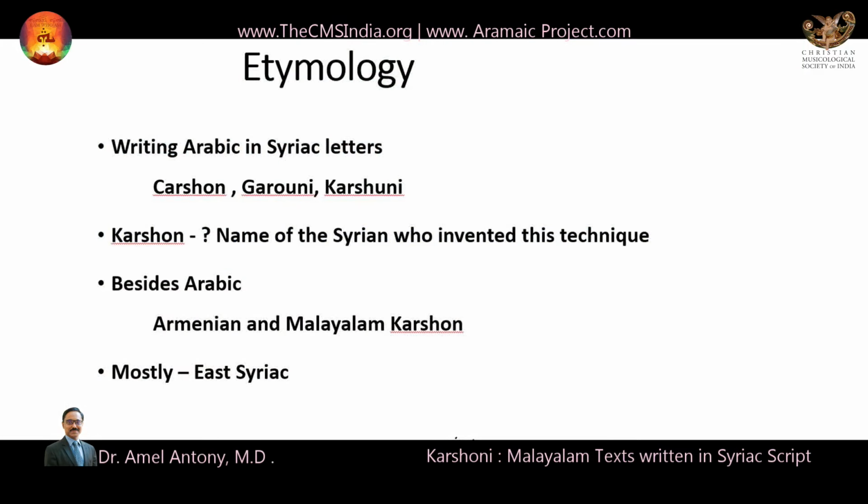Now, how do you understand this Karshon? Karshon as such was initiated or introduced when Arabic was written in Syriac alphabets. Now, there was a reason for this.